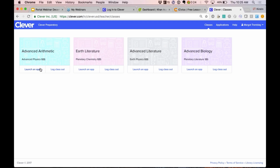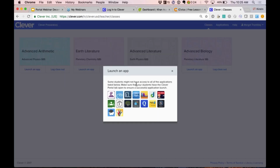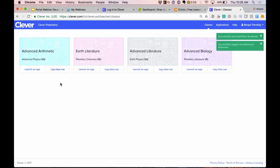If I know that my advanced arithmetic class is happening right now, and I want to launch an app for all of the students in that class, I can do that right here. So maybe we're using Khan Academy today. I've just launched Khan Academy on the computers of all of the students in my advanced arithmetic class. Also, if class is over and I know that students shouldn't be in Clever anymore, I can log that class out with one single click.